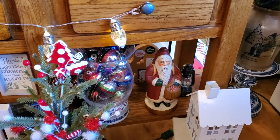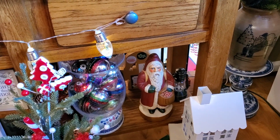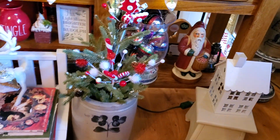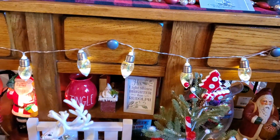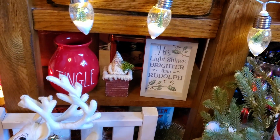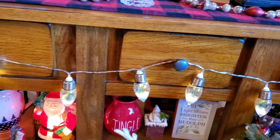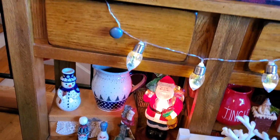Down there's a beautiful Polish stoneware compote with new shiny brights. And there's my Valancourt Santa. There's that old crock that we got at a sale this summer. And the Anna Lee reindeer. His light shines brighter than Rudolph, and isn't that the truth? And those wonderful lights. More Polish stoneware.